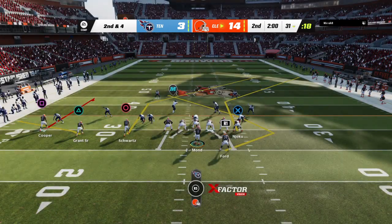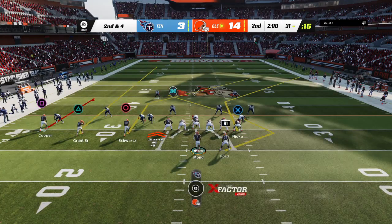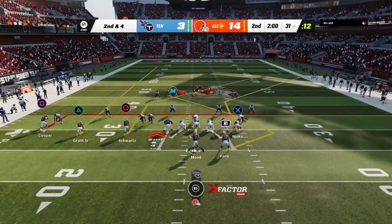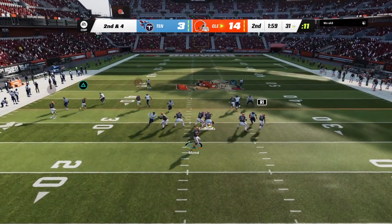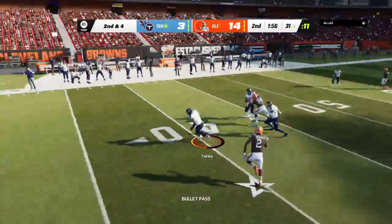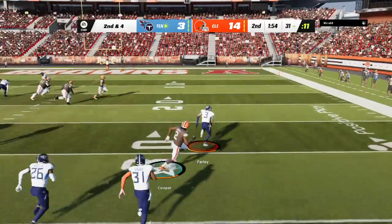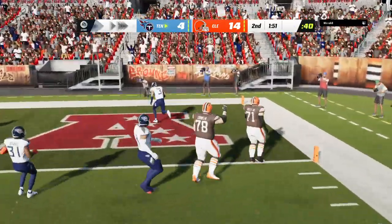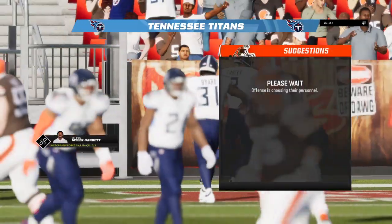They'll come up now, 2nd and 4 from the 31. Mond, oh, into a sea of defenders and intercepted. Picked off by Caleb Farley, and he will take this one home. It's a touchdown.